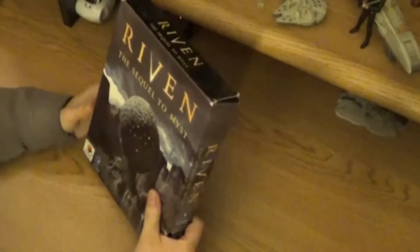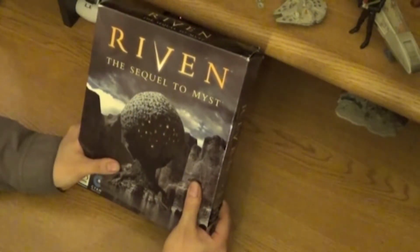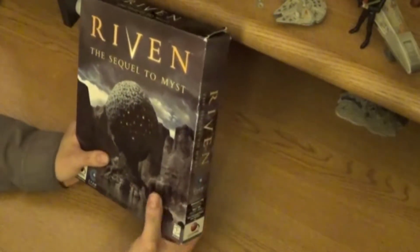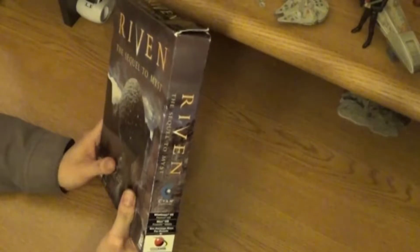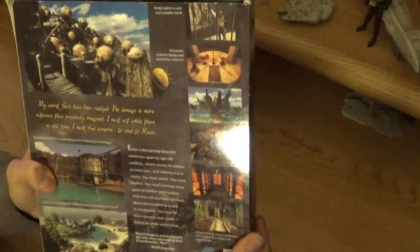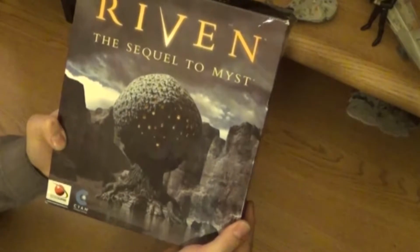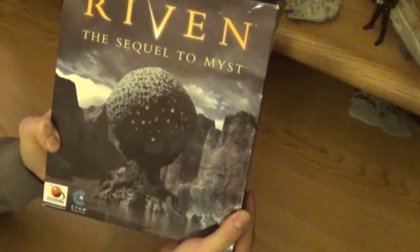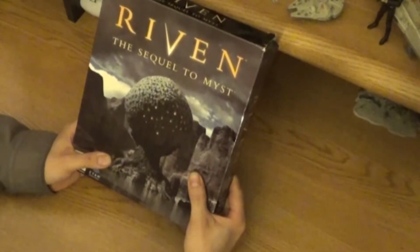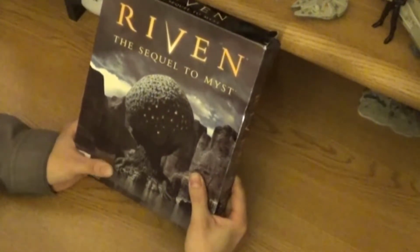Now, in my other PC game collection video, you will have seen me talking about Riven and showing off my big box copy of its predecessor, Myst. And now I finally have this complete, and I am so happy to have it. I mean, this is an amazing game. While the original may be my favorite, kind of out of nostalgia, I love this game, and it is by and far, I think, superior to Myst. In my opinion, the high point of the entire series. So let's crack it open and see what's inside, guys.